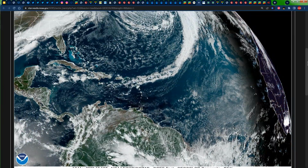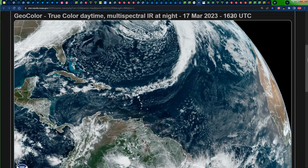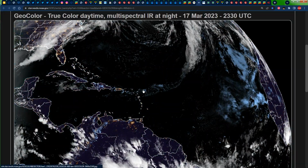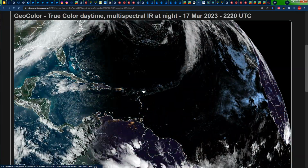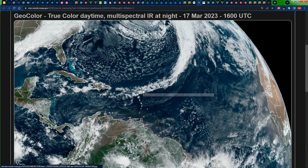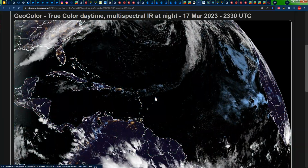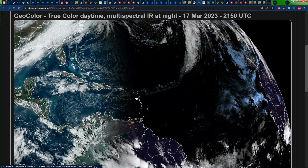Let's talk some more about the weather across the Caribbean. So as stated, we can see that we have a lot of clouds across portions of northeastern Caribbean, so the Leeward Islands. So we have some amount of clouds bringing some amount of rainfall across portions of Anguilla, Antigua, Barbuda, St. Barts, St. Kitts and Nevis, maybe even Guadeloupe, getting on some of that rainfall as well.